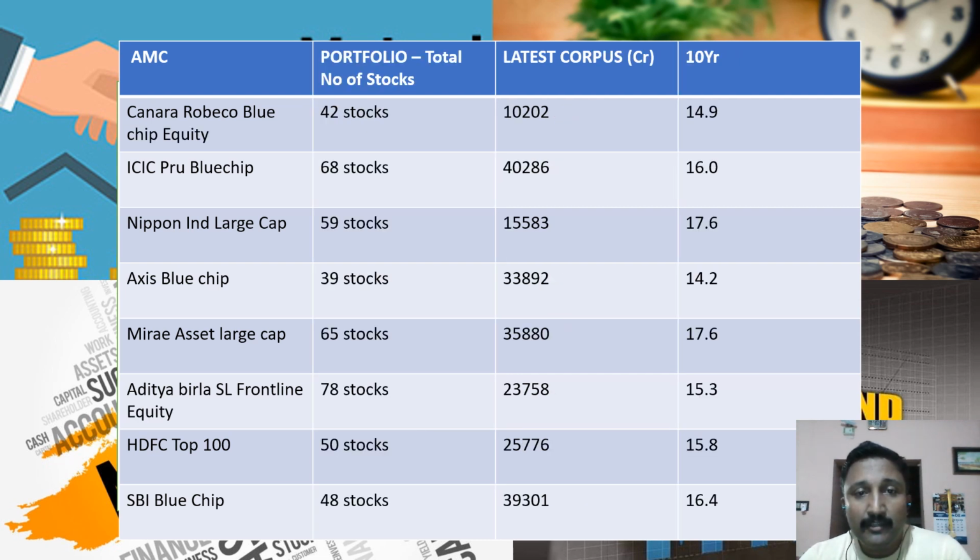In this slide you get an overview of the portfolios, the corpus, and the rate of return which each fund has given over the 10 years. With the clear index information, we can find that the fund with the largest corpus is ICICI Pru Blue Chip Fund, with 40,000 crores of assets under management, followed by Mirae Asset Large Cap Fund, which has 35,880 crores, and both funds have given an average return close to 17.6% and 16% respectively.